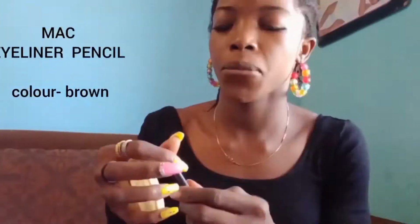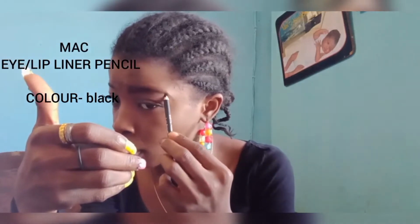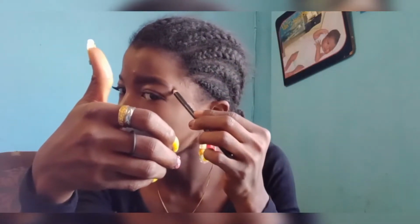Yeah, this is the MAC eyeliner pencil I wanted to use before. It's a brown color, but after using it, I found out that my hair is kind of muddy and it doesn't look that good, so I went over with black. I didn't have my eyeliner, so that was it. I had to do it with a black pencil. It's also a MAC pencil, a MAC black eyeliner pencil. It can also be used on the lip, so that's what I'm gonna be using to draw my eyeliner.